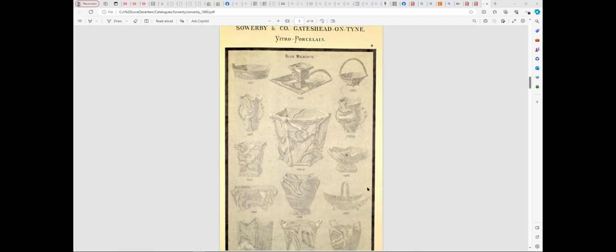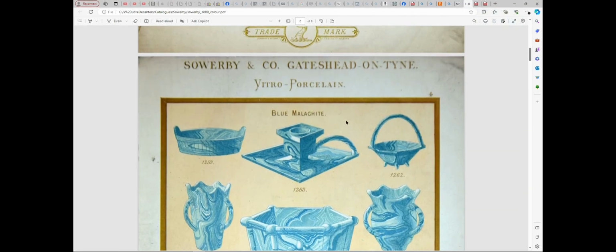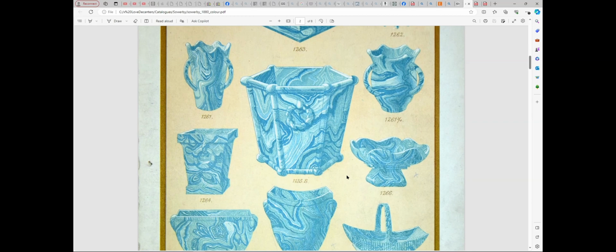There is a colour version of this page here. Let me go here, there's less of the catalogue in this, but this is what it's called. It's blue malachite is what they're calling it. Vitro porcelain. It's glass. And effectively they've done this by mixing the colours of the glass by hand, and then wedging it into a press mould. There is a certain amount of skill in this, because if you overmix it, it just becomes one colour, and if you undermix it, you just end up with blocks of white and blocks of blue. So yeah, you just go, oh, it's just press glass, boof. But someone's got to do this at the right moment, otherwise it's just a wishy-washy mess, or it's big chunks of colour, to get it to look like this malachite, I presume.